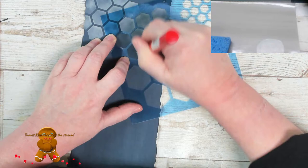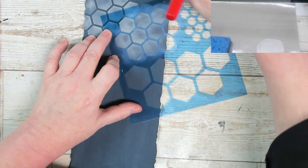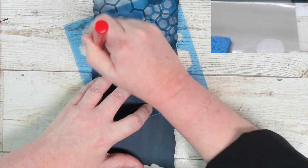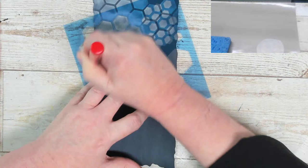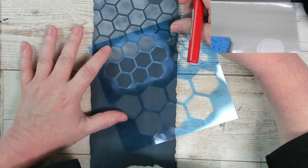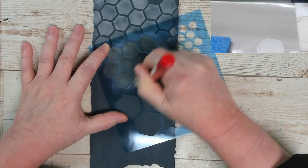Some of these honeycombs don't even have to be complete. We just want to get them on the surface. And I'm going to bring them down to about the halfway mark. I don't want to cover the whole surface. There's no point. And again, I'm not worried about getting them perfect. I'm going to do one more little row here. Just make sure they're lined up. Here we go. Just like that. So neatness doesn't really count for this. You just want them to be there.